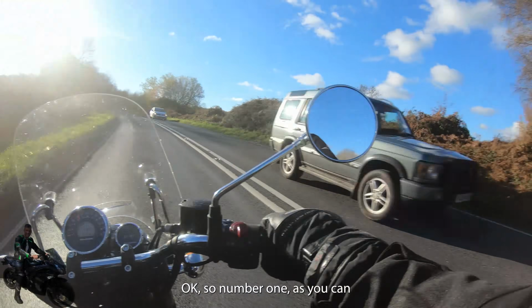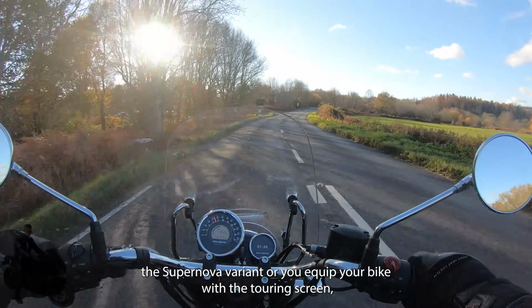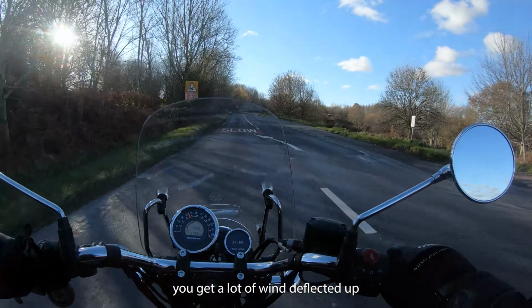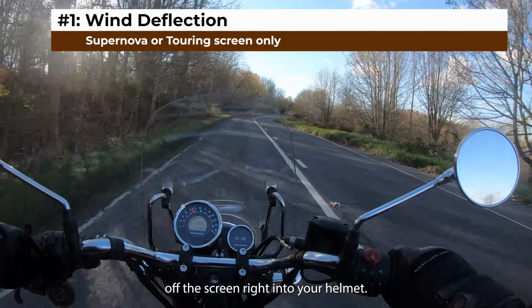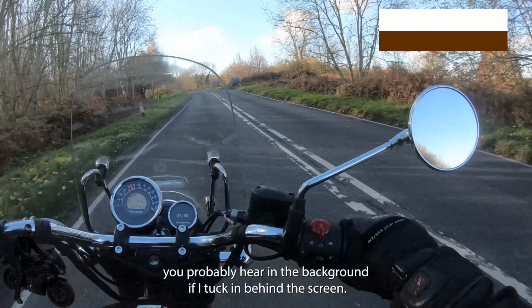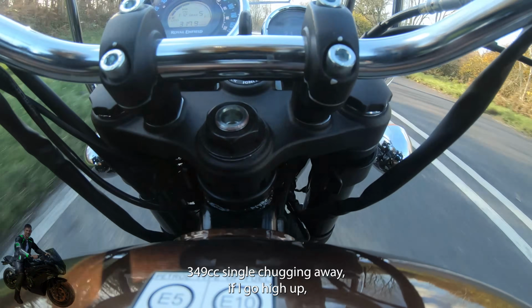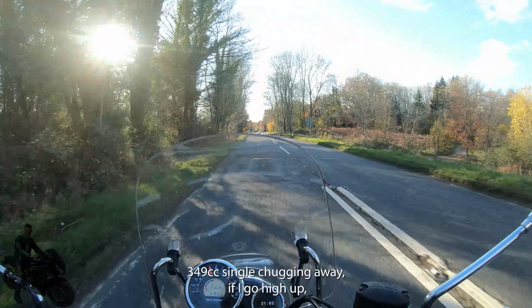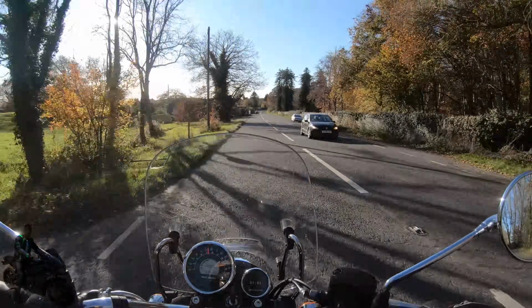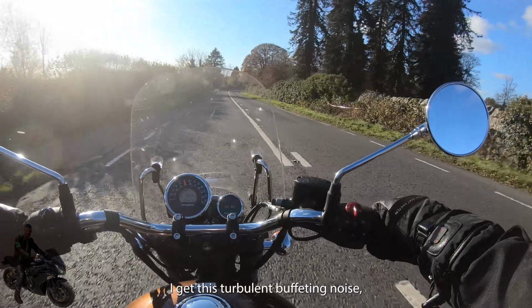Okay, so number one, as you can probably hear already, is when you go for the Supernova variant, or you equip your bike with the touring screen, you get a lot of wind deflected up off the screen right into your helmet. So if you listen, you can probably hear it in the background. If I tuck in behind the screen, just the sound of that lovely 349cc single chugging away. And if I go high up, I get a whistling noise coming past the helmet. But if I go in the sweet spot where I'm most comfortable, I get this turbulent buffeting noise.